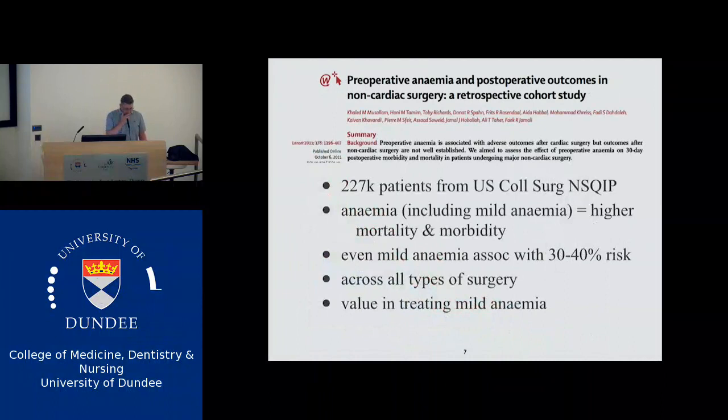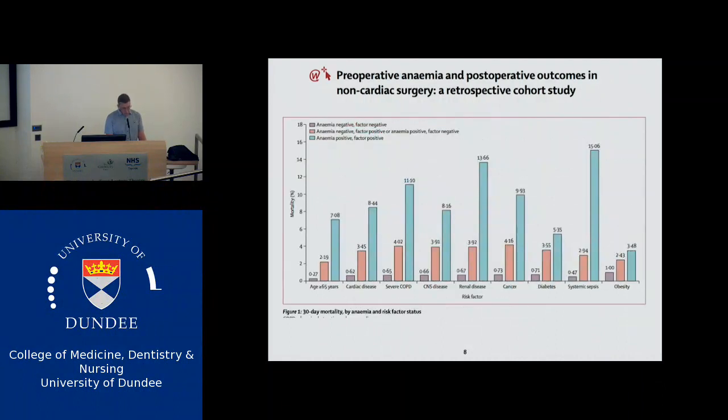There's another important study from the US, from Musallam, published in the Lancet 2011. Over 227,000 patients from a US database, the National Surgical Quality Improvement Program, a very well controlled and well kept up to date database, looking at the effects of anemia on post-op outcomes in non-cardiac surgery. There was no doubt that anemia was associated with increased mortality and morbidity, even mild anemia. 30 to 40% increased risk in mortality across all types of surgery. And obviously they concluded that there was value in treating anemia.